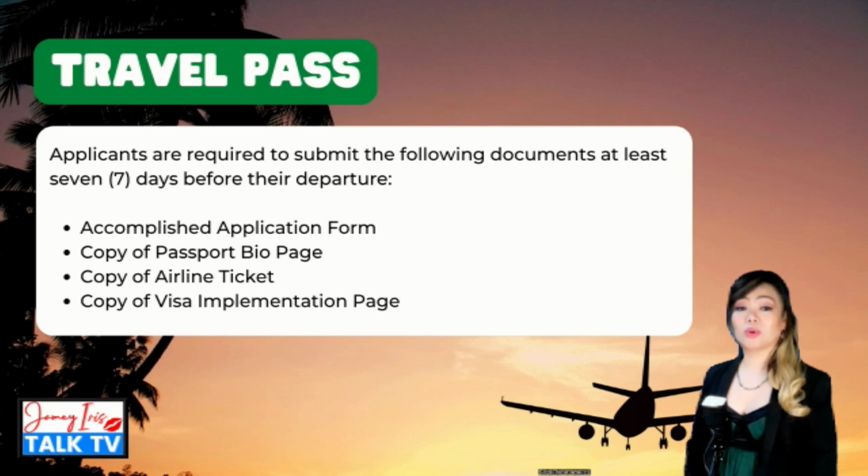Now, please take note, applicants are required to submit the following documents at least 7 days before your departure. Number 1, accomplished application form. Number 2, copy of your passport and bio page. Number 3, copy of your airline ticket. And lastly, copy of your visa implementation page.